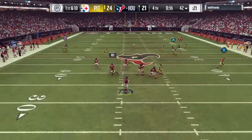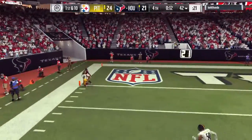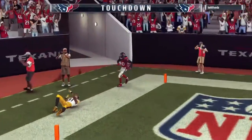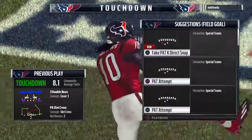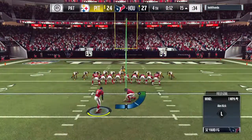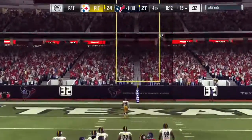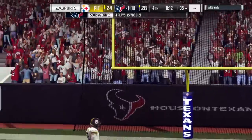Now it's Osweiler. Deep drop. Now a desperation throw deep downfield. And got his man complete. And he'll take this one in for a Texans touchdown. DeAndre Hopkins with time running out. And the Texans have taken the lead here in the 4th quarter.